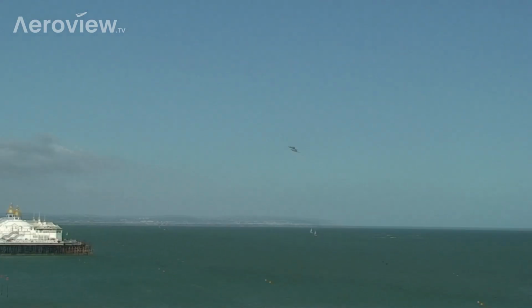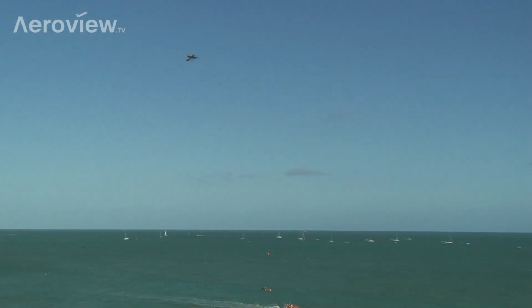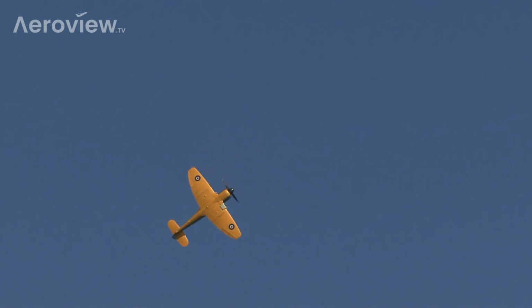This aircraft was brought back to UK by her owners, Anglia Aircraft Restorations, refurbished and repainted by Air Leasing, in the colours of one of the Hawker Sea Fury prototypes. The code number for that one was SR661, which was a modified Mark II Fury.